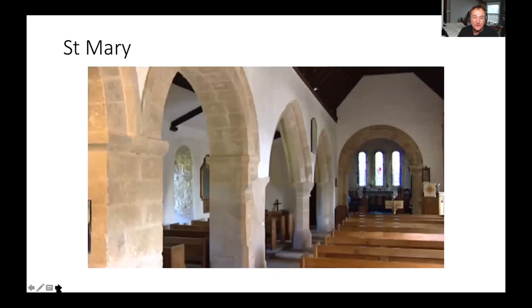This is from an older photograph I've taken, and here you can see only part of these two arches. These are original 12th century arches, so these date back to Norman times, and then we've got the more pointed arches here, which are 14th and 15th century, because there's not really much else to see in the church.